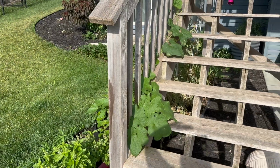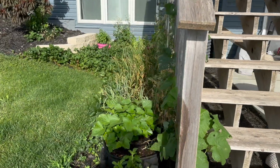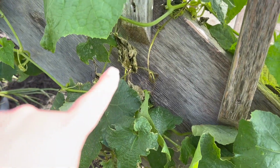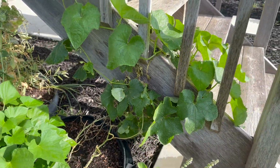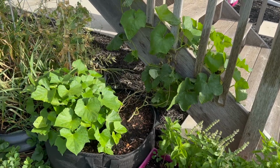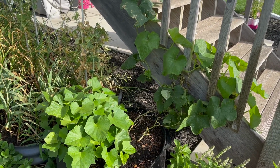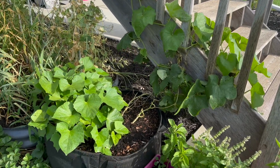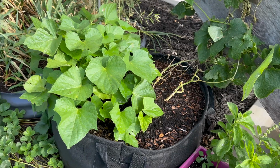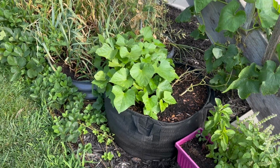So you can see the loofah is actually starting to go up the deck, which is what I want it to do. I did just give it a good water, but not all of the loofah vines have actually made it. Only 2 of the 3 are, I think, still alive, but I'm managing to keep those 2 climbing and thriving, and I'm hoping it stays there. I did have some DE on these plants as well, but through all of the rain and everything else, it's been washed. And then the sweet potatoes are actually looking really good, as you can tell.